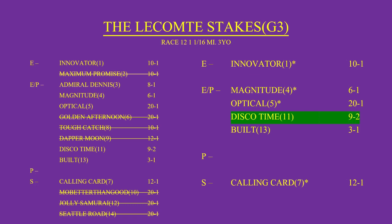But he kept on decently. But you have Built and Magnitude back in here again too. And note that Luis Saez is not on him, and that he went to Tough Catch. So I think this one should improve. But I think underneath would probably be the limit, the extent of my interest, and I want a little bit better price than 8-1 given the last effort.